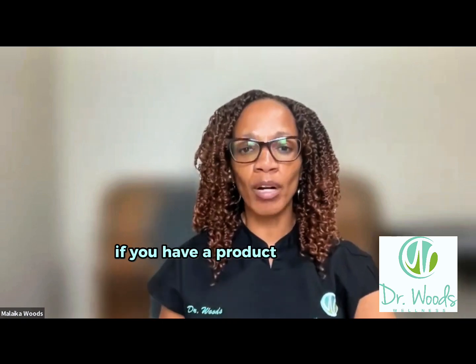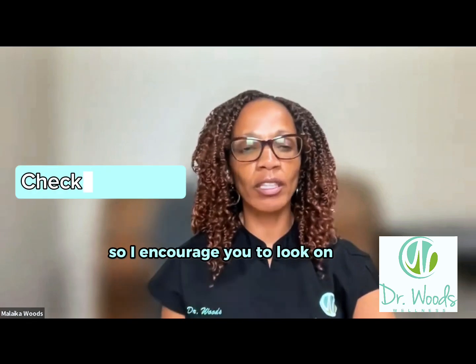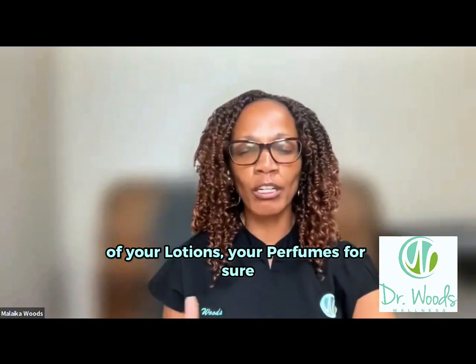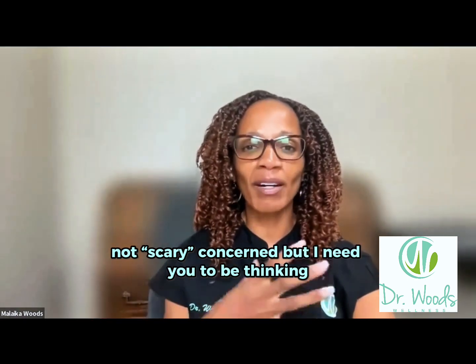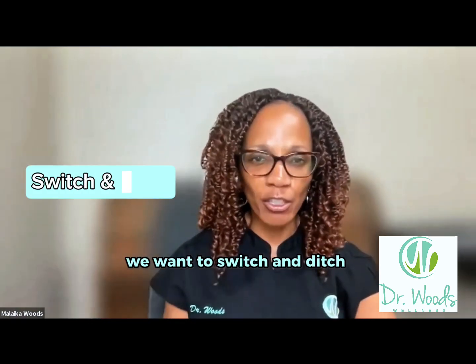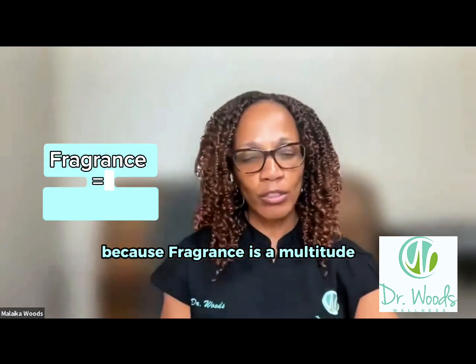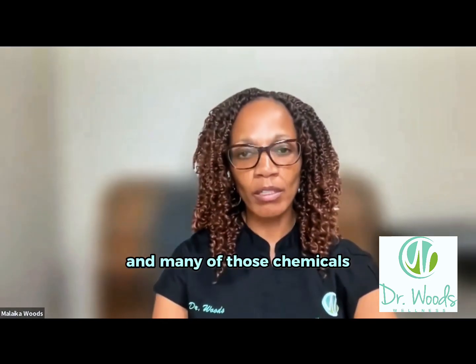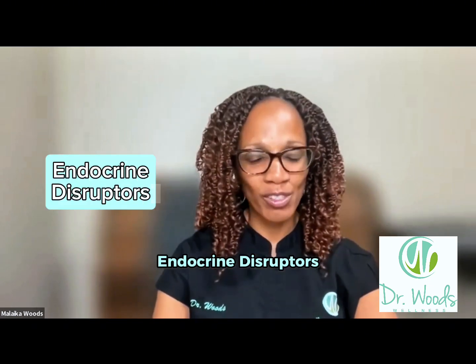If you have a product that has a smell to it, I encourage you to look on the label of your candles, of your lotions, of your perfumes for sure. And if it just says fragrance, I need you to be very aware and concerned, not scary concerned, but I need you to be thinking about how you can swap that out. We want to switch and ditch certain items. Why? Because fragrance is a multitude of potential chemicals, and a lot of them have not been studied well. And many of those chemicals that you find in fragrances are known to be endocrine disruptors.